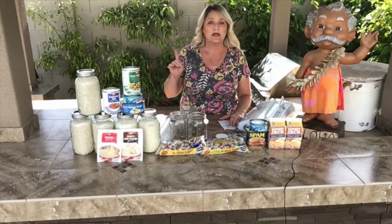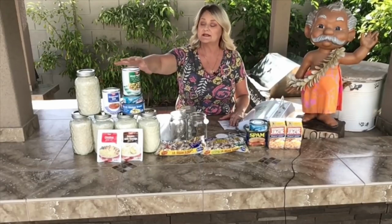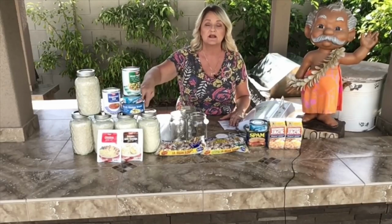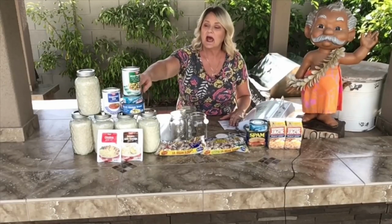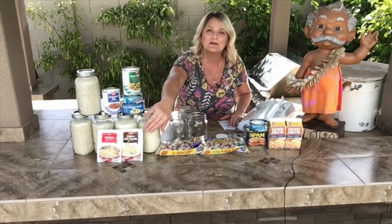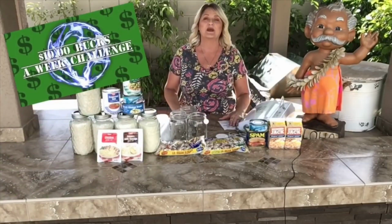We are on week 2 of our $10 a week food storage challenge. Now last week I had this in the food storage, $10 or less, and what we got out of our $10 or less was 2 quarts of potato flakes, 3 quarts of rice, we got a can of chicken, a can of tuna, some mixed vegetables, evaporated milk, and then a couple gravy mixes down here. So if you haven't seen that video, check out week 1 of our $10 a week challenge.